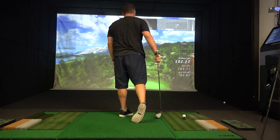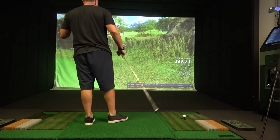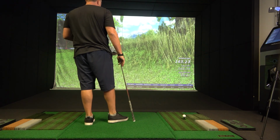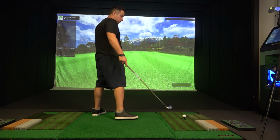I was a little bit toey. Something I've been working on. Right yardage, about 160, a little bit too hard, but as you guys can see, let's see what happened here on my swing. I pulled it a little bit to the left, probably put side spin on the ball, but I mean, as you guys can see, that's pretty realistic.